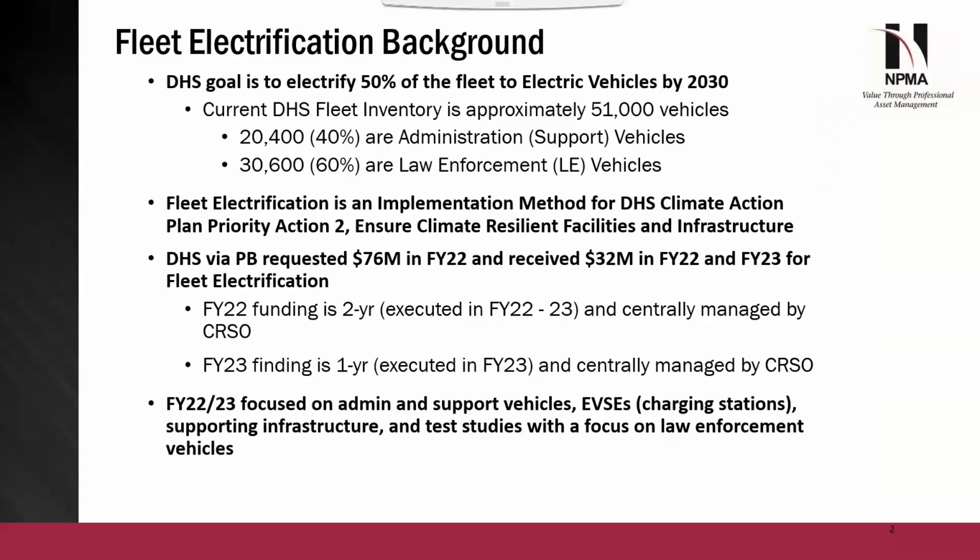So the background on fleet electrification and the Department of Homeland Security. Again, I mentioned our goal of 50% by 2030. That's a pretty lofty goal, but we're going to shoot for the stars, and hopefully we'll hit the moon.